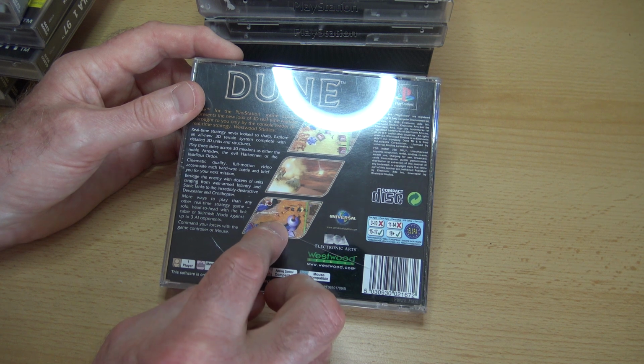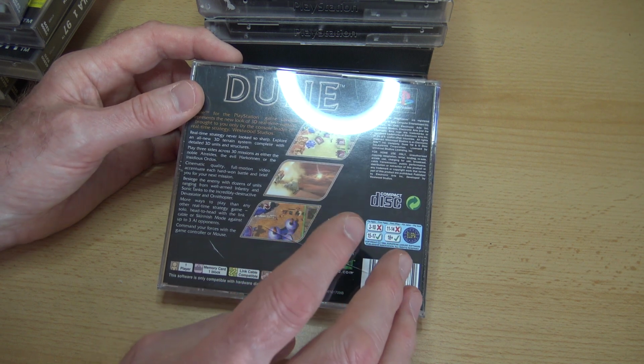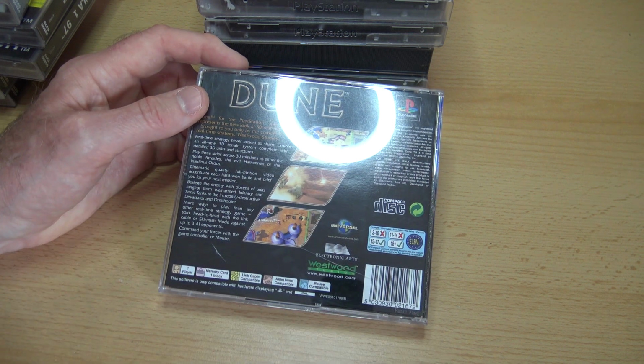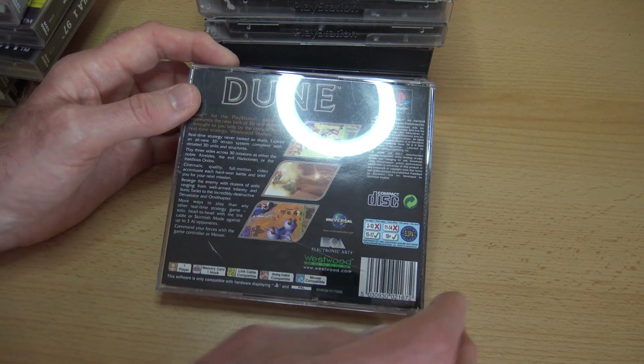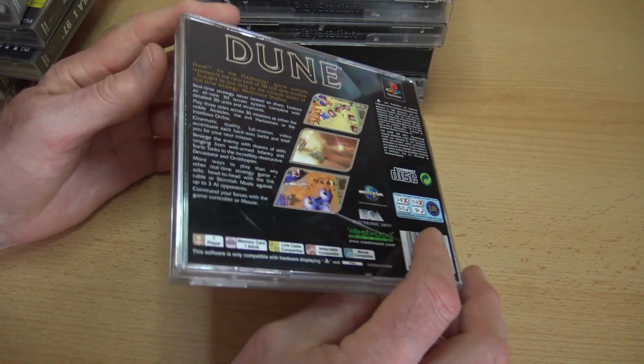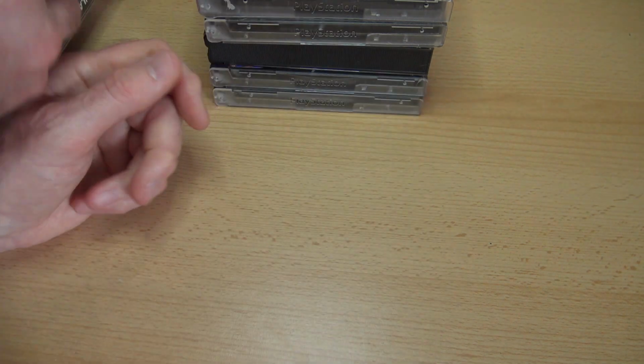Because the PlayStation 1 isn't controlled by a mouse, I find it a bit harder using the PlayStation controls to play this game, so I got more satisfaction out of the Amiga, but this is very good nonetheless.